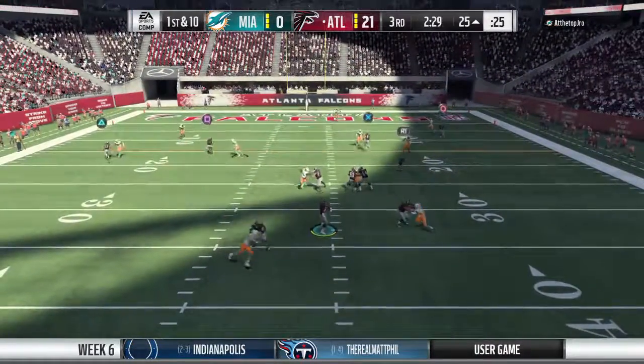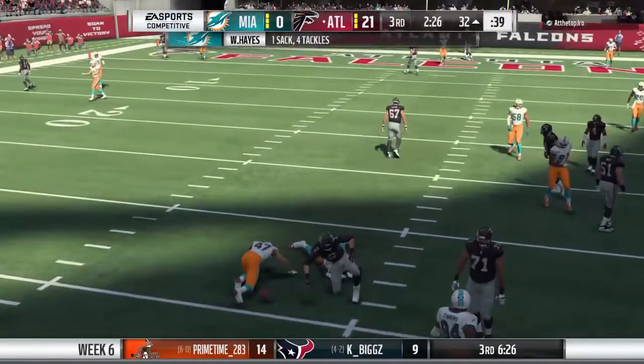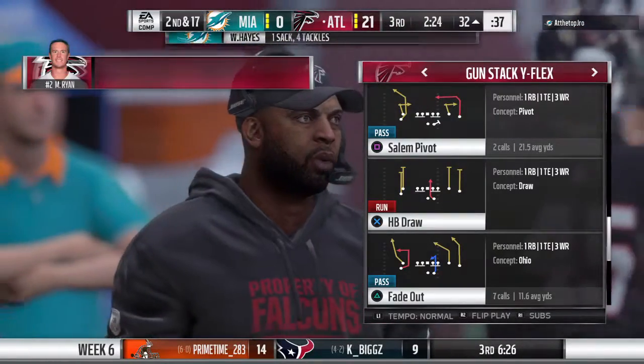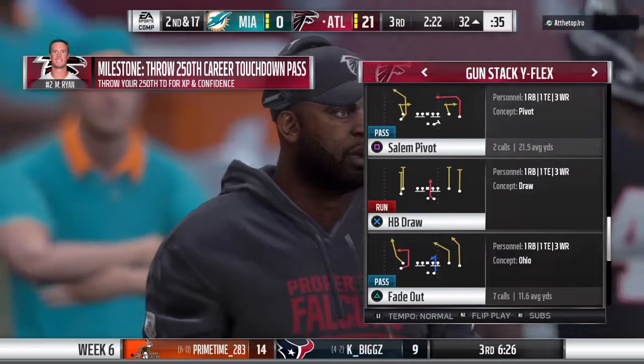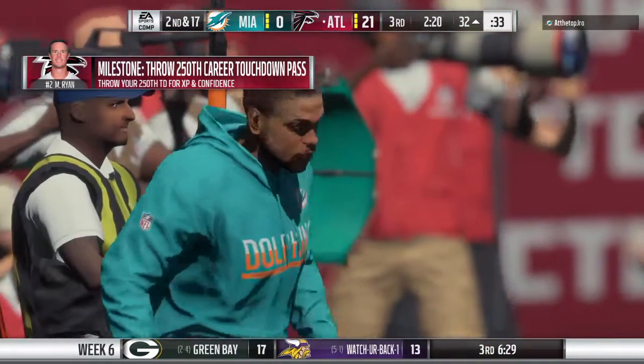Now Ryan on 1st down. And no escaping this time as he'll go down. They got him for a sack. William Hayes in there to bring him down for a loss of 7.